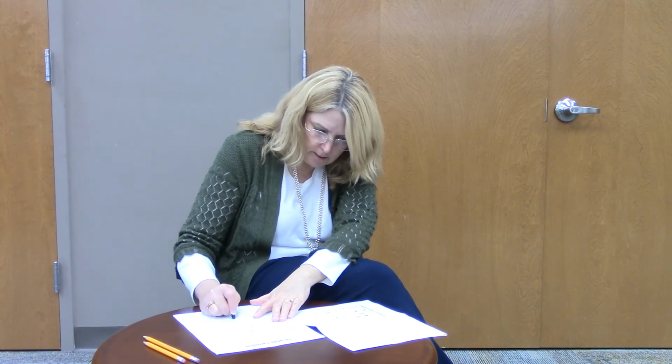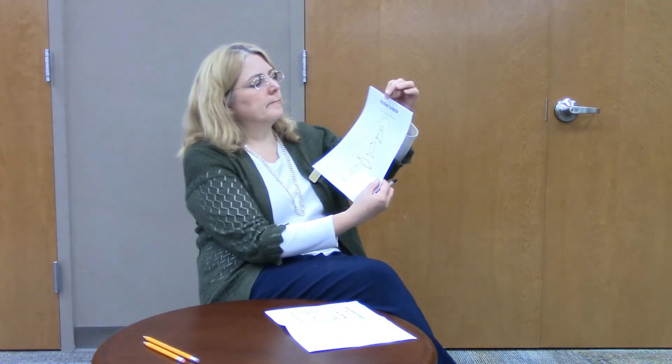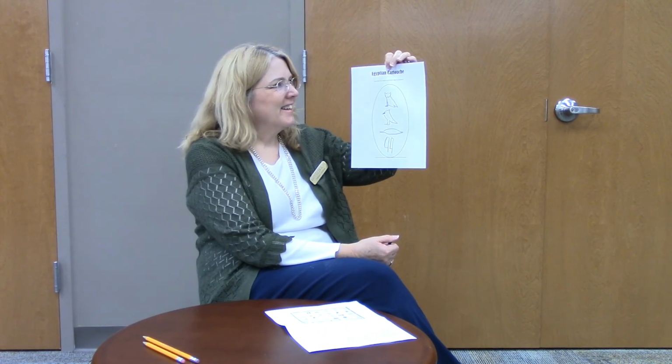Okay. R is a lot easier to draw. And Y, there's two different ways to do Y. Okay, so you can draw your name and color it in however you like, okay?